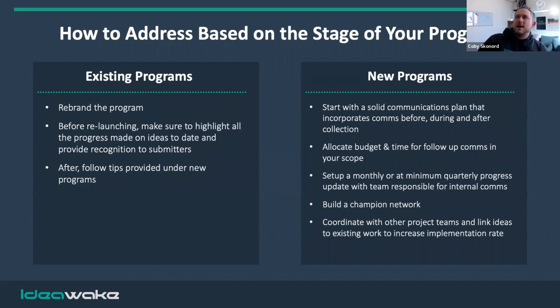So looking at addressing this based on the stage of your program. If you have an existing program and you have seen engagement drop off substantially, what you'll want to do, and we've seen this a lot of times, is rebrand the program and actually relaunch it, and make sure to highlight the progress on ideas that were previously submitted and ultimately implemented. And then after that, make sure to follow the tips under the new program section over here.